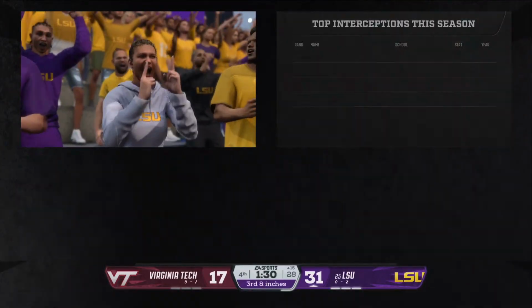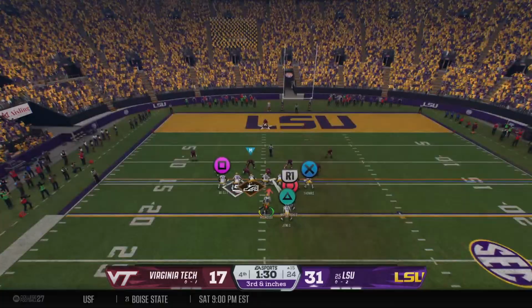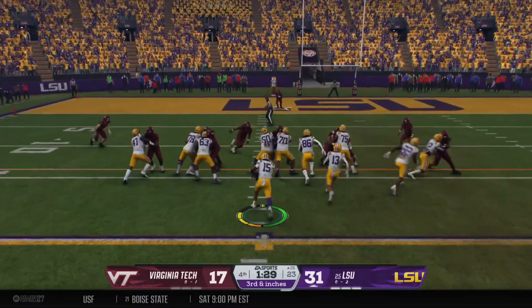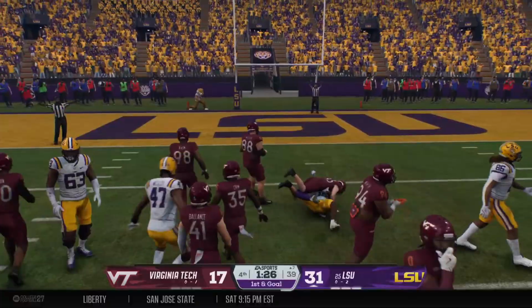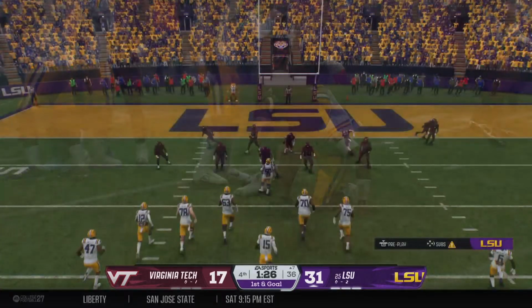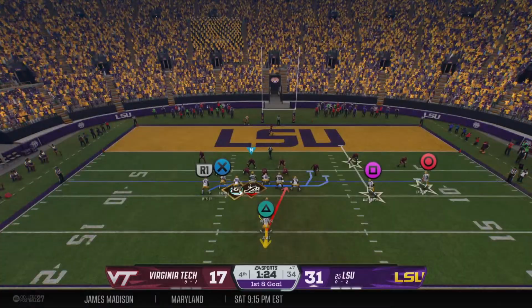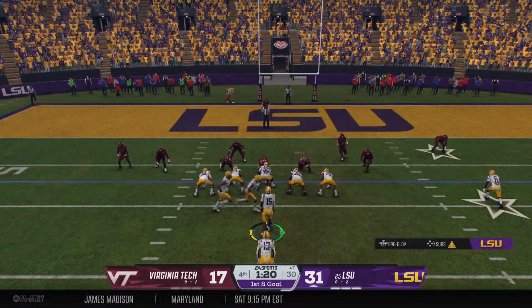Timeout called by Virginia Tech. That's their 3rd and final one. The brain trust getting thoughts together for this big 3rd down coming up. He's got the 1st down, and they'll be able to run it out from here. On the doorstep of cashing it in for the offense. Tight end in motion, see how the D reacts.